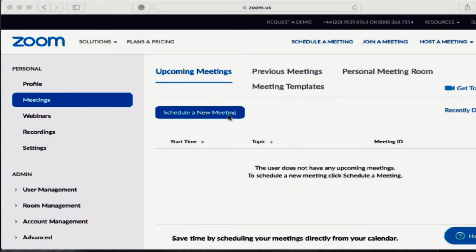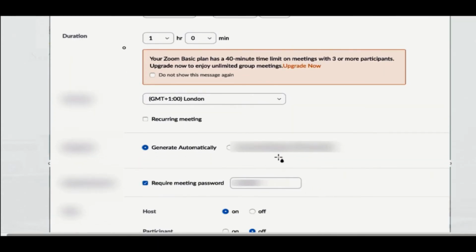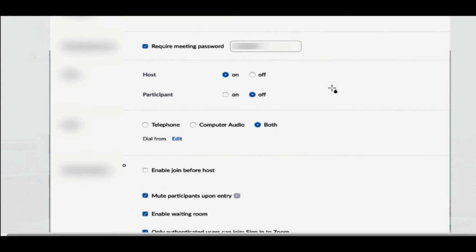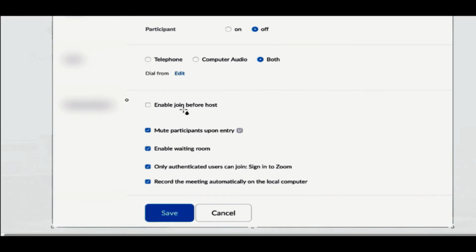Hello everyone, let's see how to schedule a meeting. You click schedule a meeting, and then you go into your meeting. Once you've put in all the details, this is where I generate the meeting ID automatically and require a meeting password. So you've set all of that up, and I would take video off if you want. If not, just leave it on. And my main thing is only authenticated users can join. At this point, they need to be signed in to Zoom. That is the safety feature which I have got. So I just click save.